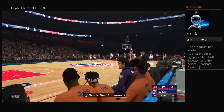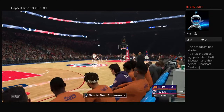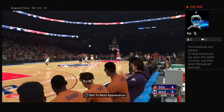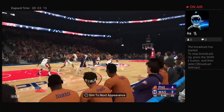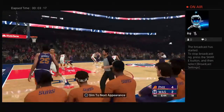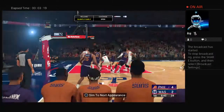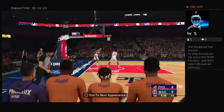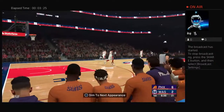Paul against Dinwiddie. Pass to Beal. Fires for three. And Ayton pulls it down. And just terrible defense. I don't know how he missed that shot. Oh, man, such a lethal scorer. Bradley Beal continues to improve. In addition to his scoring, capable passer, he's focused on becoming a better playmaker as well.